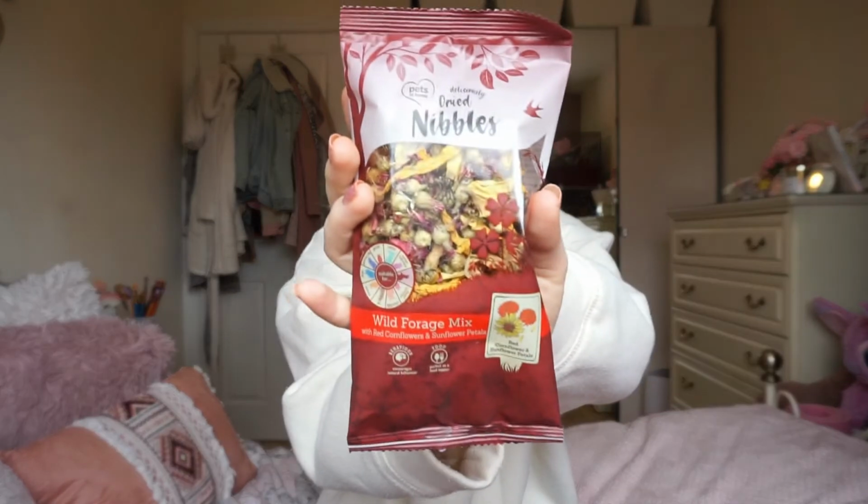enrichment. I bought a little bag of these dried nibbles, which is a wild forage mix. So it's red cornflower and sunflower petals. I've got this before. They do really love this, and I just sprinkle it in whenever I clean out the cage, and they always seem to enjoy foraging for this. So I bought this, but it's quite expensive for the amount that you get.